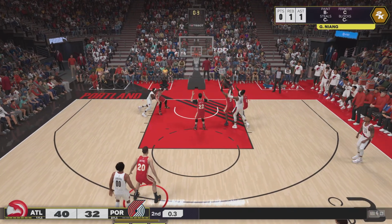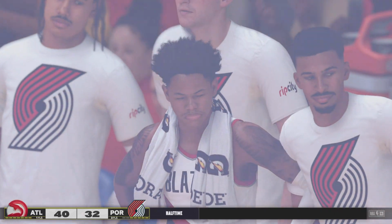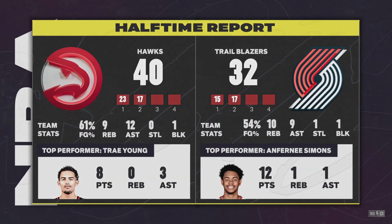For 3, Henderson. And so it's Atlanta in the driver's seat, up 8 points at the end of the quarter. They're feeling very confident, shooting the ball with great efficiency and dictating the pace.